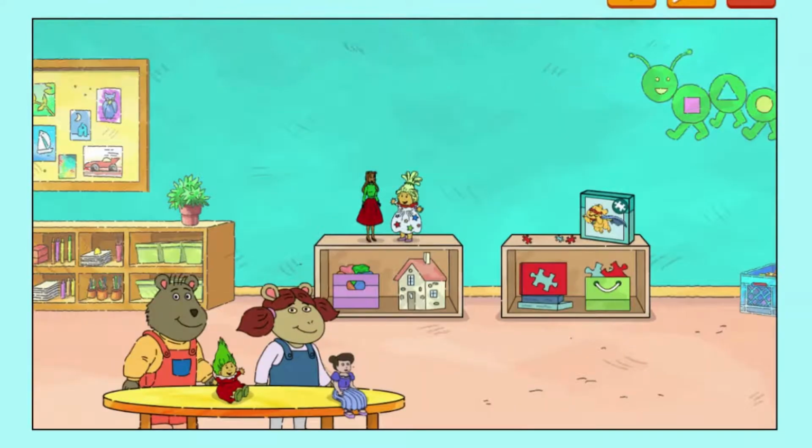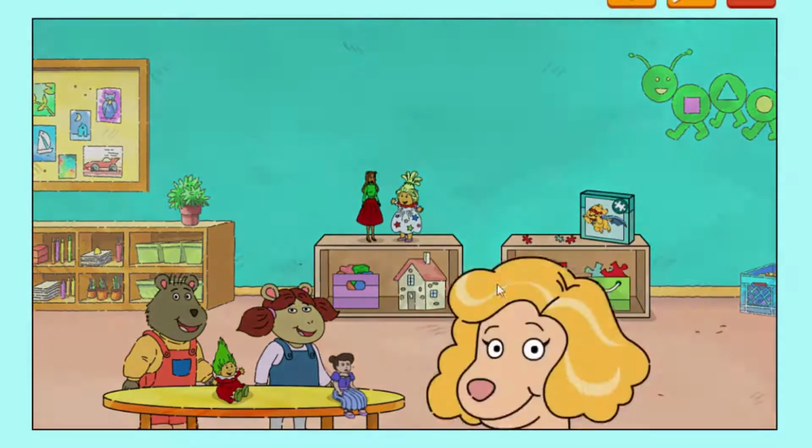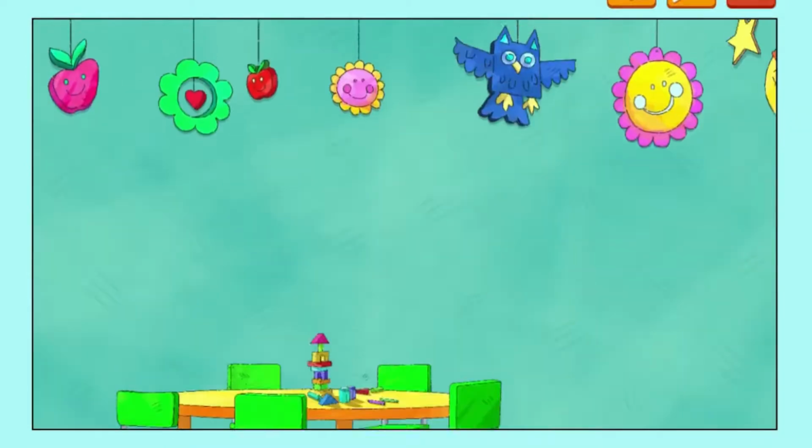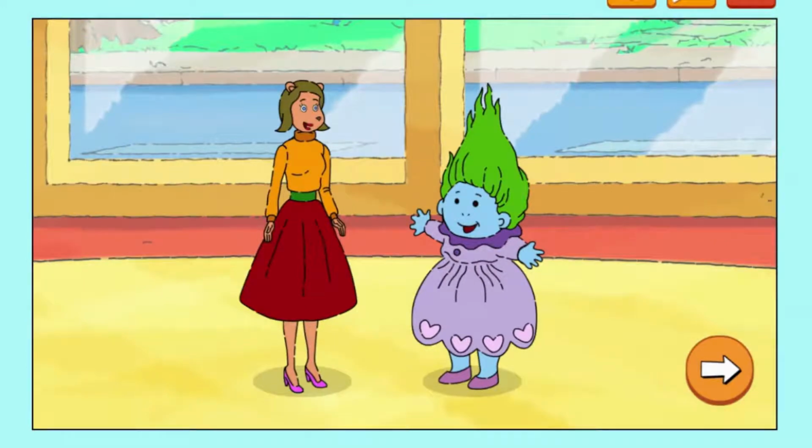We still need to find something for Liam to do. It looks like Amanda also likes to play with dolls, just like Liam does. Choose where they should play. You got it! They both like to play with dolls. Let's go! Let's play dress up. Tap on their clothes or hair to mix and match.